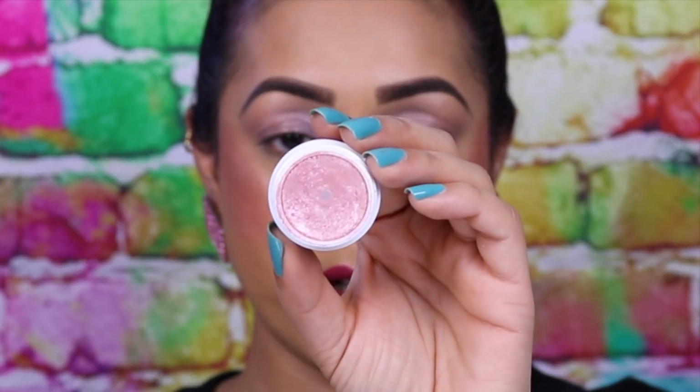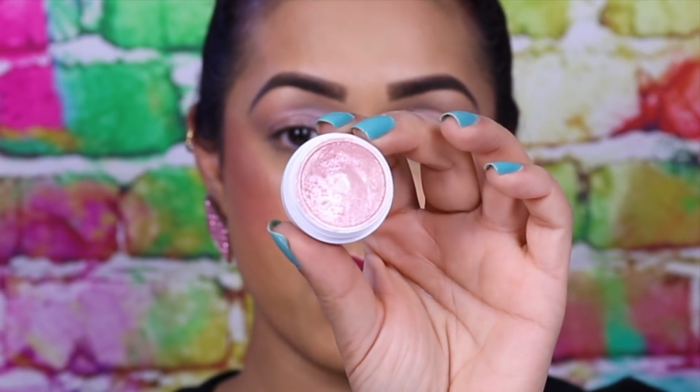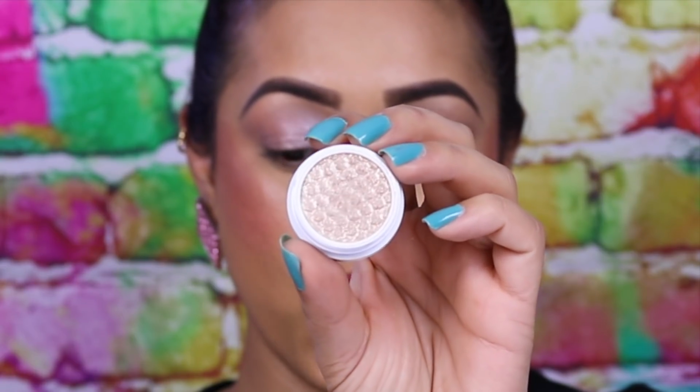Another one I've hit pan on because I absolutely love this shade, I've got backups of it, it's called Bubbly. It's like a beautiful pink. And then this one, which is one of my more recent purchases, is called OK. It's another beautiful pale gold shade. And the reason why I can use these is because I don't have to faff around and irritate my eyes too much. I literally use my finger and swipe it around, blend it out, and that's it. No brushes, no interference, no irritation.